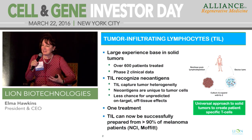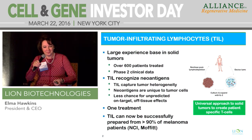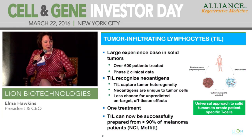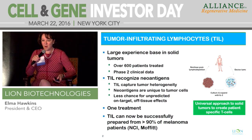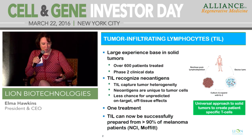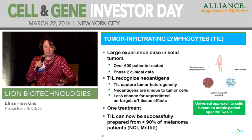And so by making a TIL cocktail, essentially, for a patient, you're doing it for that patient because you are targeting those particular antigens. The other huge advantage is that it's one treatment and you're done. And I will talk a little bit later about how easy it really is to prepare TIL, and we can now prepare it with 90% plus success rate, certainly as reported by the NCI and Moffitt. And then on the right-hand side there, you'll see the little diagram that we take tumor from the patient, we expand it, and reinfuse it into the patient post lymphodepletion, and follow that with IL-2.